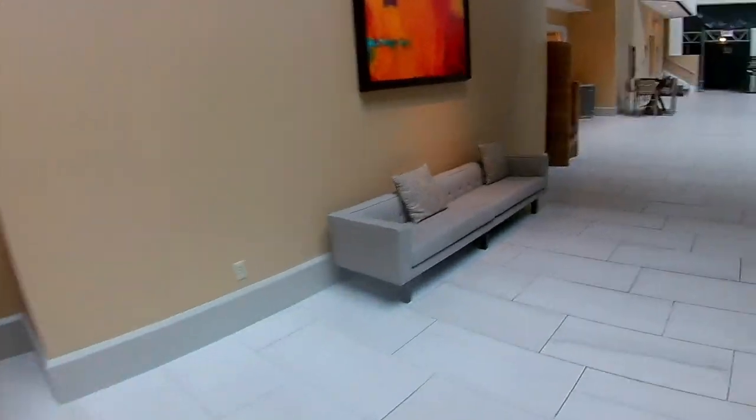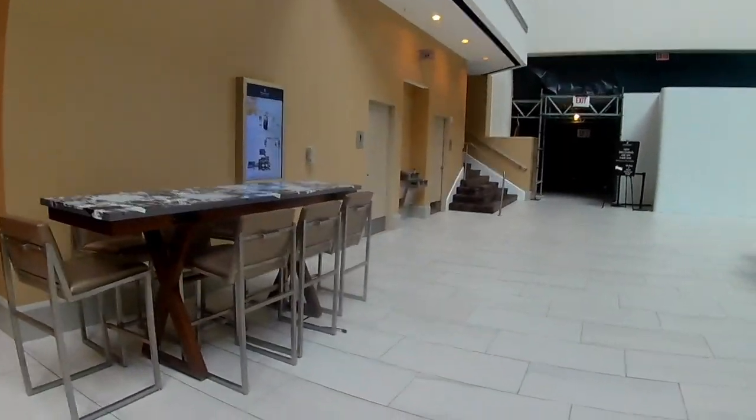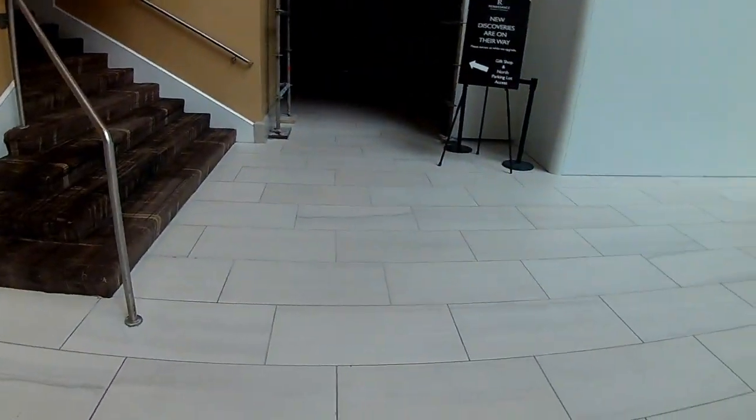There's the Coral Ballroom. More seating area here. Another table with some charging units there. Another entrance to the Coral Ballroom. More of those charging tables. We got a bathroom here, water bottle refill, and a water fountain. That's where they're putting the new restaurant.